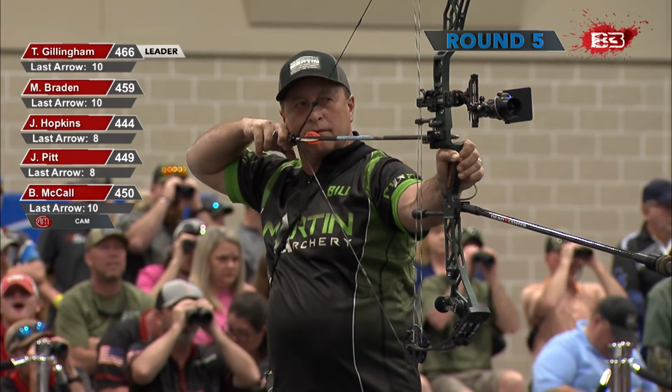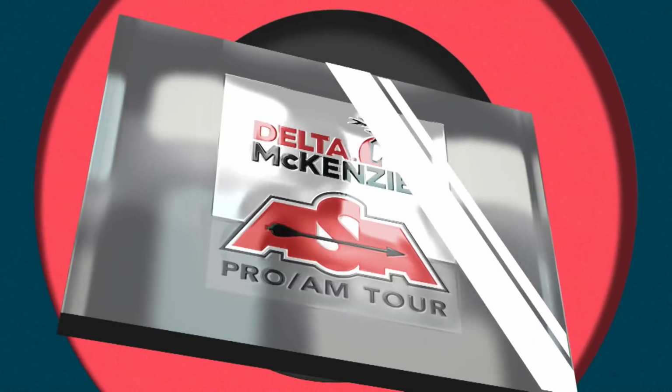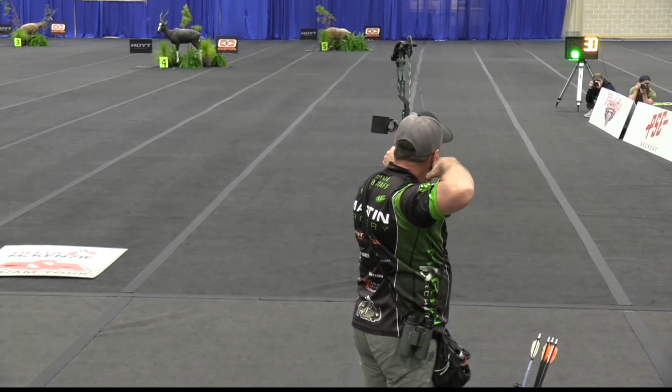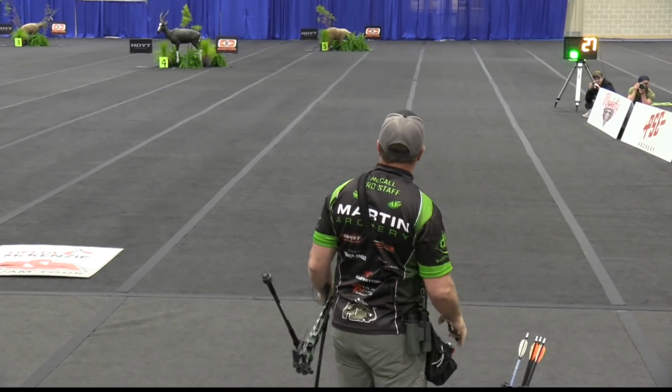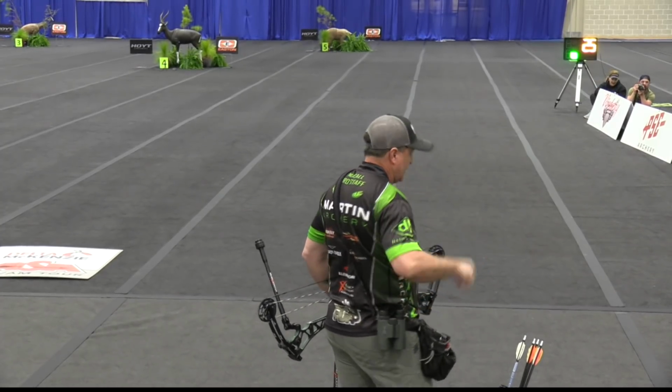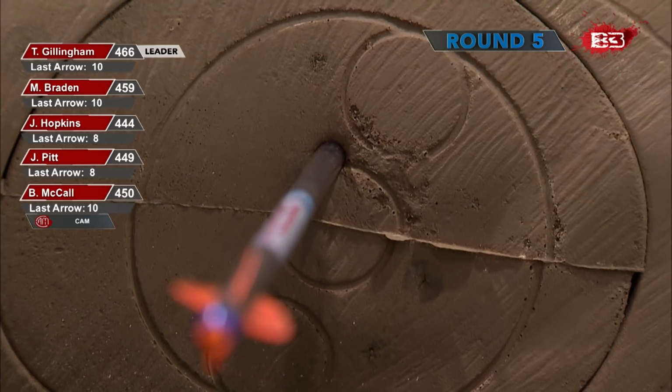Bill McCall on the blessed buck. I can't tell if Billy's shooting a thumb. He usually shoots a thumb trigger. It looks like he might be shooting a hinge. Just low. That could change things up right there, because whoever gets third won't be in the final arrow. He wasn't happy with that. Nope, he knows. All right, see how this shakes out.